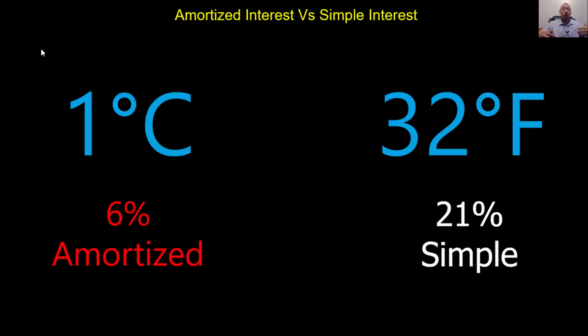So when you're thinking about your interest and the difference between lines and loans, think about your amortized interest, or anything that's on an amortized repayment schedule, as Celsius. And think about your regular simple interest on credit cards or on your line of credit as Fahrenheit. Because that amortized interest is much, much hotter and much, much more expensive.